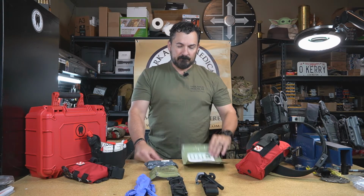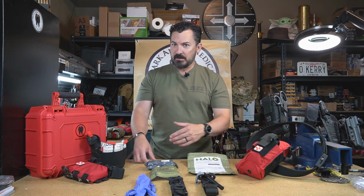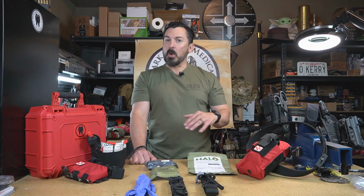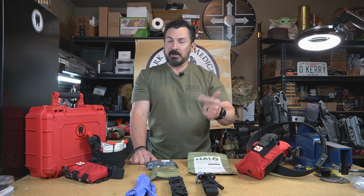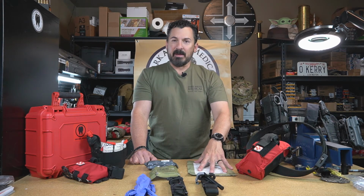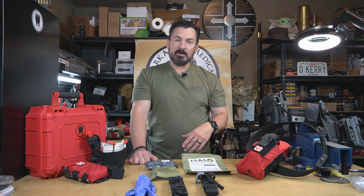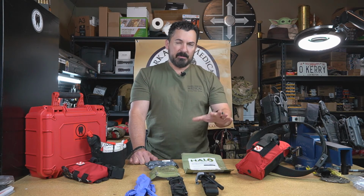Last thing, chest seals. Okay, this is the Halo Vent chest seals. In my ankle kit, just because of size constraints, I carry the Hyfin compact vented chest seals. All of them are great chest seals. They all work. They all do the same thing. So that's that final step when we talk about tourniquet the limbs, pack the junction, seal the box. So for penetrating chest injuries, I'm going to have a set of chest seals in there too. Now, just to keep it simple, you could throw a Mylar blanket in there, and that's just for hypothermia control if somebody's lost a lot of blood or if it's an environmental injury. But top 5: gloves, tourniquets, hemostatic gauze, pressure bandages, and chest seals.